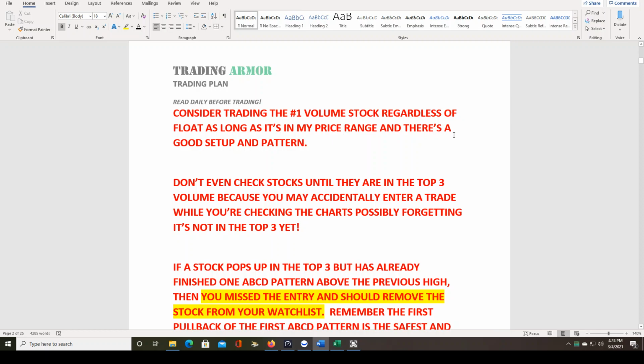And then price range, that's going to be unique to you. Right now, I'm only trading stuff below $25 and above about $1, $1.50. Don't even check stocks until they're in the top 3 volume.